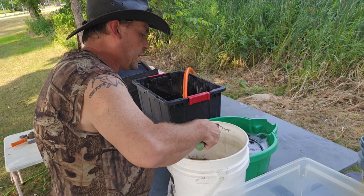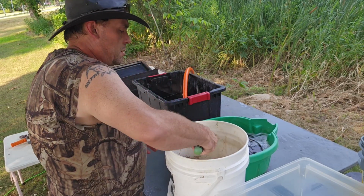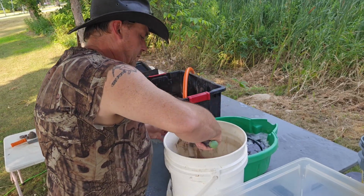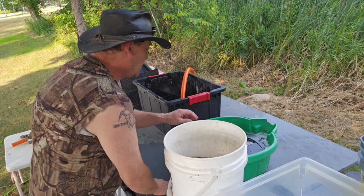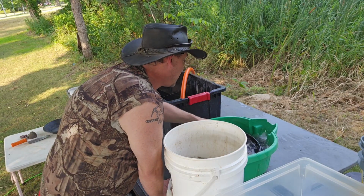Wash all this really good. See what we got for stones. Oh, I'm super excited about this. That was a big old bed of gravel up in there. Same thing goes for what's in that blue bucket. There was a lot of nice gravels in there.